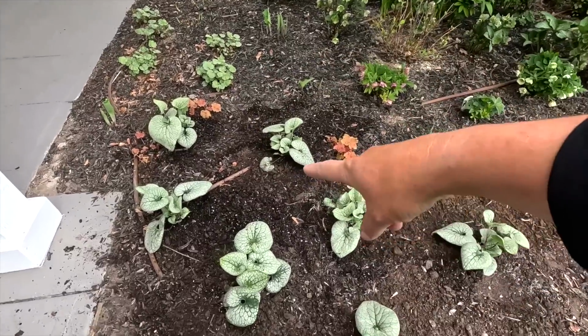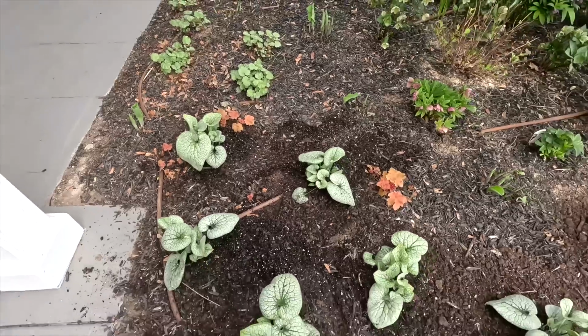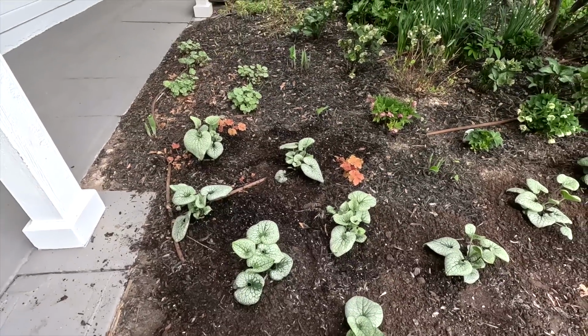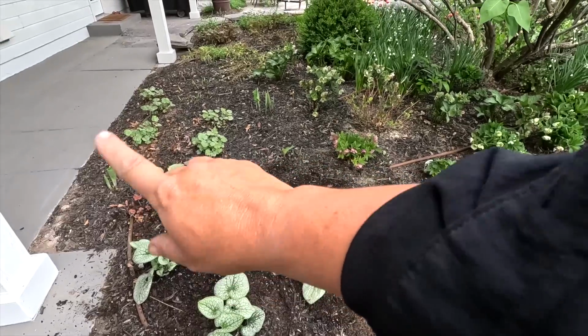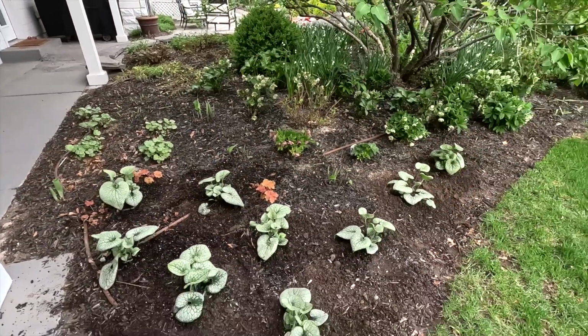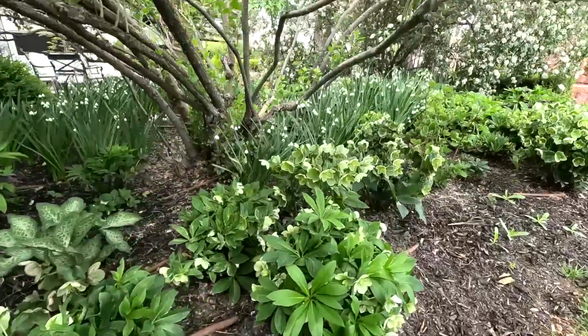I left them, like there's a little tiny one right here, just because they're a little bit of color, but I don't expect them to thrive very much longer here. And then I also have got big hostas coming up. So that will be the backdrop in this area. And of course the rest of this flower bed, which is looking just so beautiful.